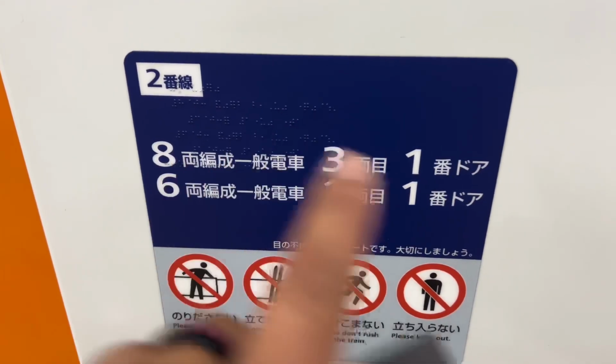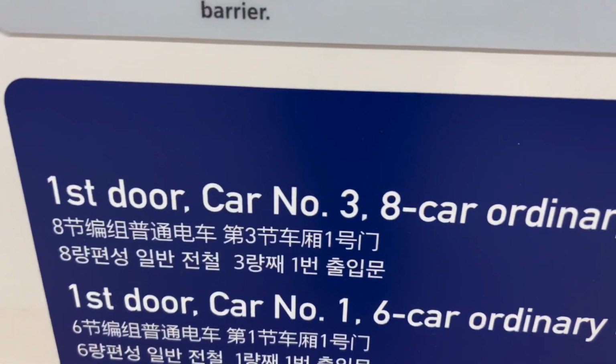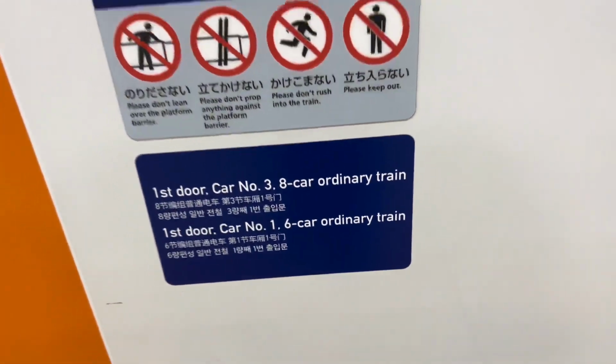There's also some indicators on the side of the door. It's even not written, but it's even punched in as Braille. I'll show you how that looks. This is how it looks. So there's that Braille, and it's also right here. It'll tell you the first door, car number 3, 8-car ordinary train. First door, car number 1, 6-car ordinary train.